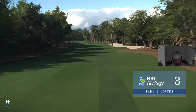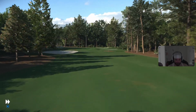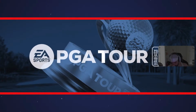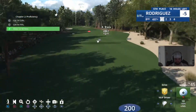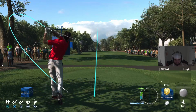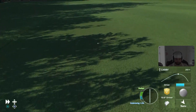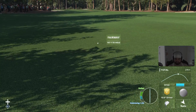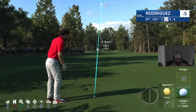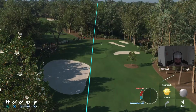Up next, the 469-yard par 4 third. Trees lining both sides of the fairway, so a straight tee shot is imperative. More bogeys than birdies here, so most players are happy with a par. No issues here. That is into the fairway. From the fairway, Notah, this his second. He's got just a hair under 140 yards to the front, 157 to the hole, coming off a birdie on the previous, looking for 2 in a row.